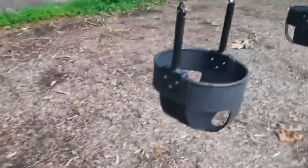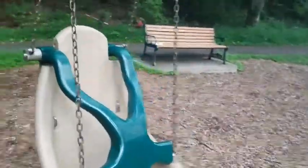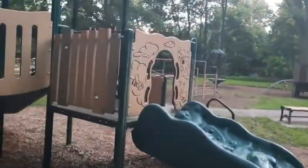This one is so fucking loud, just stop. These ones are all the same, pretty much. Convenient. Except we come to this one, this is another autistic swing. How cool. And over here is the playground for little kids.